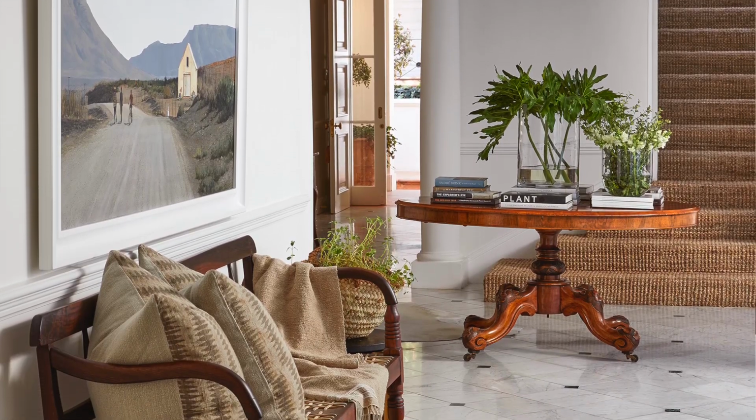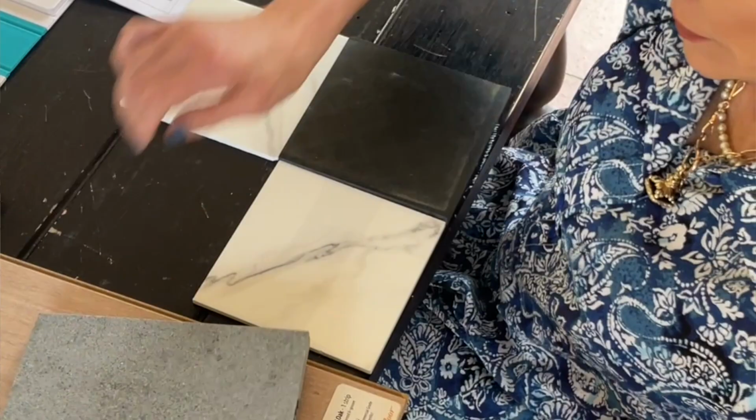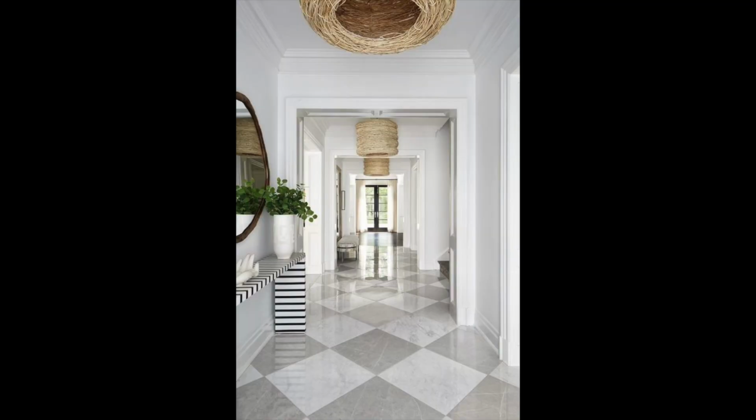Another super elegant way of using marble tiles is to create a checkerboard effect with a charcoal and white combination. The starker the contrast between the tiles, the more formal the look. So if you're wanting something a little more relaxed, then I would opt for a soft grey and white combination.